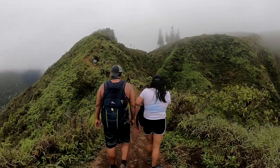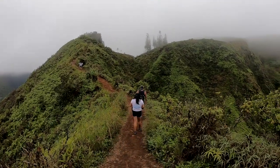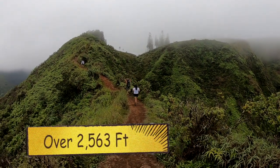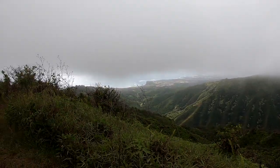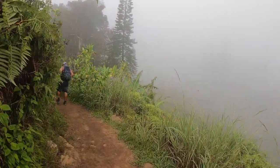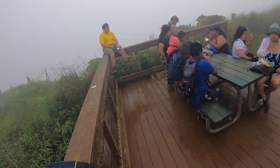This trail goes in cycles of flat and steep areas that ultimately end at a picnic table over 2,563 feet high up in the air. And depending on what time you went and weather conditions, you may be rewarded with a clear view of the valley, or you'll just find yourself chilling in a sea of clouds. Either way, it is epic up here, so remember to bring your lunch, kick back, and enjoy the scenery.